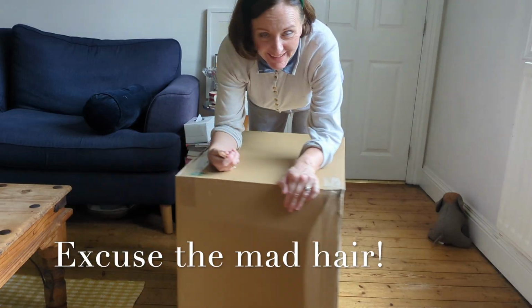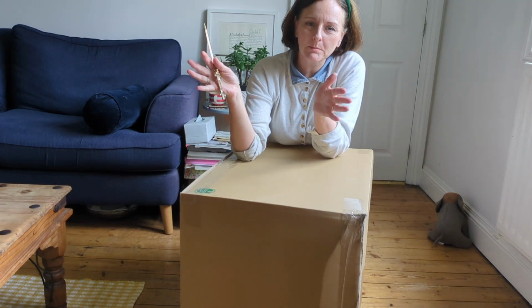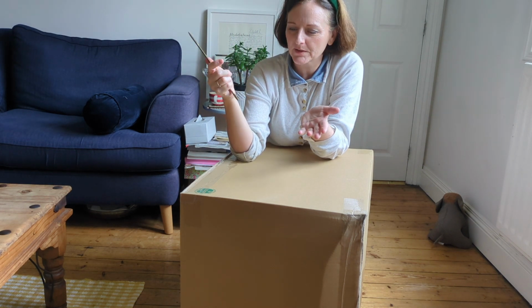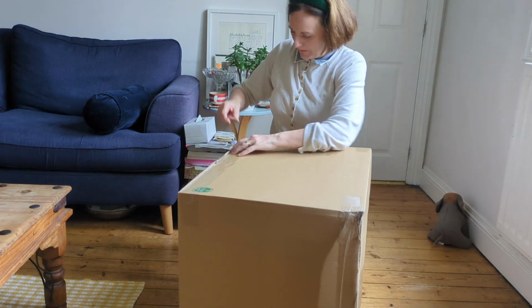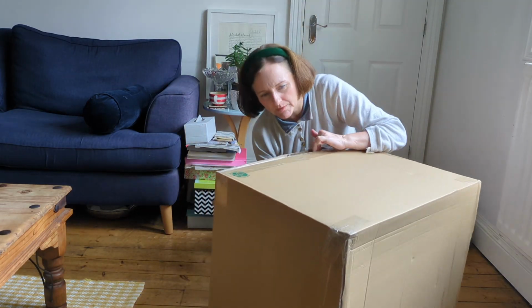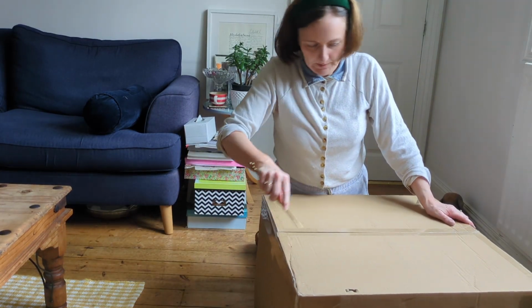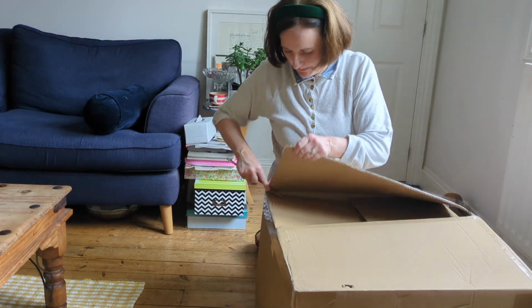And this is an unboxing of a basket to go under my island to keep all my paraphernalia tidy, because it gets dusty, so I need it all sorted. I don't know why islands don't come with baskets anyway, because they are designed to put your stuff.